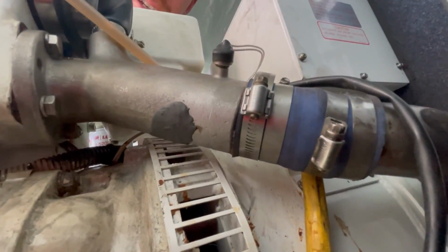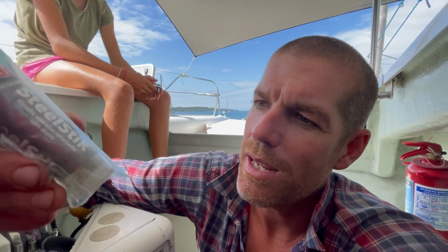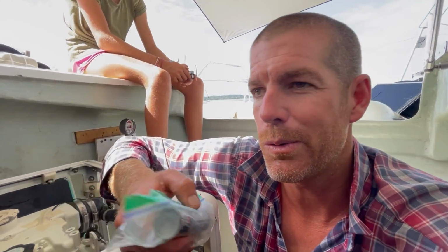And we've run it more because we've had visitors, grandparents have been on board, and just more water, among other things. So I want to believe that our fix, which was a bit of JB Weld, a bit of JB steel stick, will do the trick for now, and we will order a new exhaust elbow. Interestingly, this is the second exhaust elbow on this generator. It's got about 3,500 hours on it.